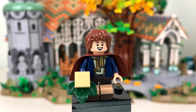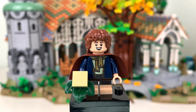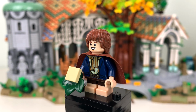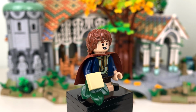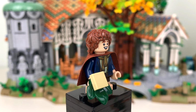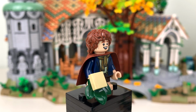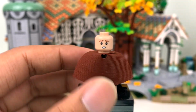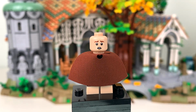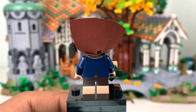Next up is Pippin. I love his torso print. I think that it looks fantastic, and I do like his hair color as well. You do get 4 colors of that Hobbit hair in this set, and he's holding a piece of lembas bread, which is just a 1x1 tile, but I like how LEGO has placed it on one of those dark green leaves, which I think might be new in that color, or at least rare, because of course in the books and in the movies, the bread comes wrapped in a leaf. He does have an alternate face as well, all the Hobbits do. It is a little bit worried, and that does look pretty decent, and then he does have a little bit of back printing as well.